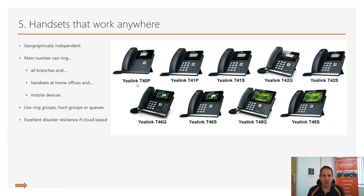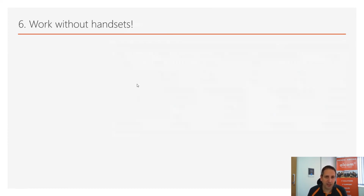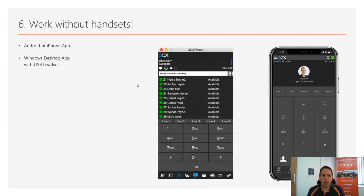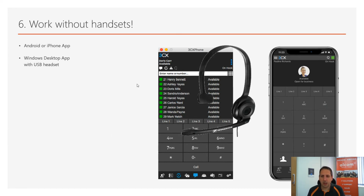So let's talk about the 6th best feature of 3CX, working without handsets. Now, that sounds a bit crazy, but literally install an Android app on your mobile phone and it will work as a handset. So no need for a physical handset, just install the app on your Android or iPhone. You could install a Windows desktop app or a Mac app, install it on Windows or Mac, and with a USB headset, you're able to make and receive calls as if it's a desk phone. It'll work exactly the same way. You just dial the number, make a call. When the call comes in, your app on your computer will ring and you can answer it from your desk.